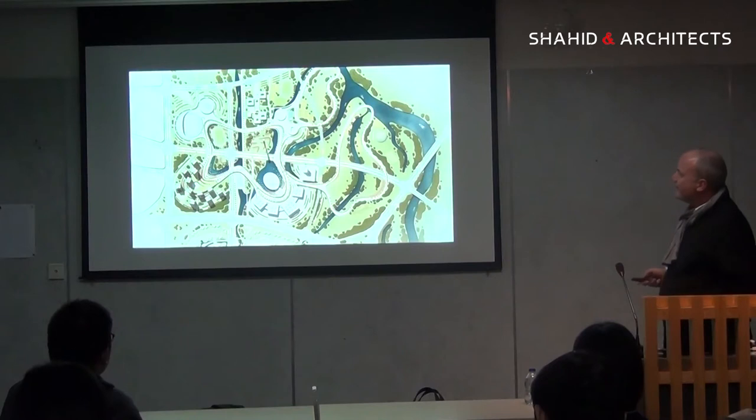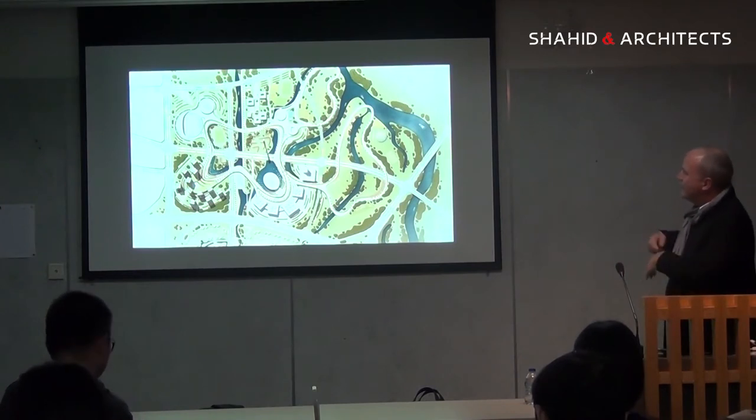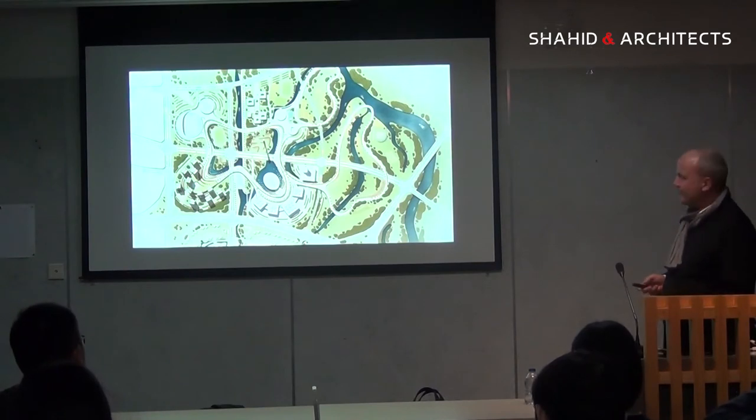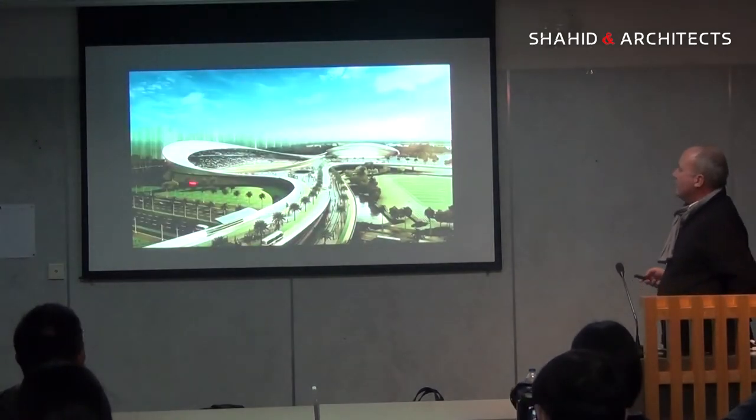And the idea of the master plan is again these very smooth lines which you see on the beaches, which you see at the seaside. So we want to transfer this tropical feeling into this landscape and into the master planning.